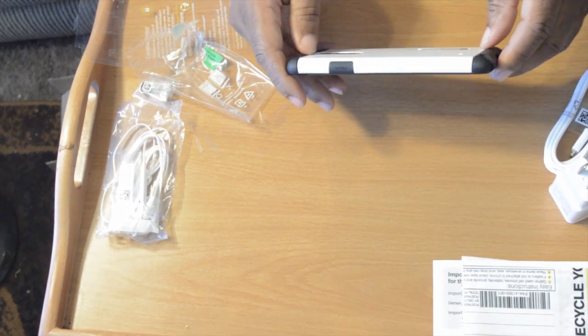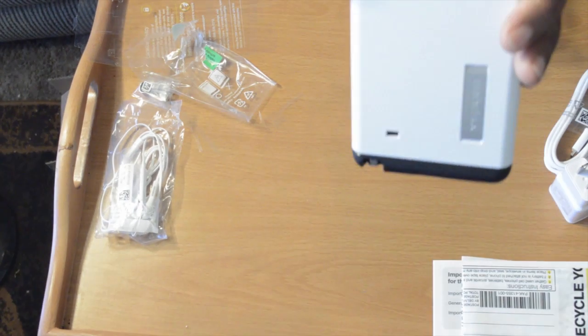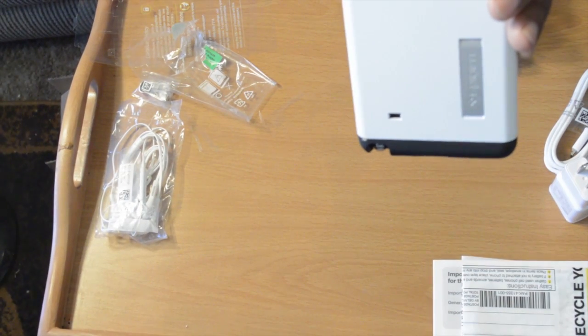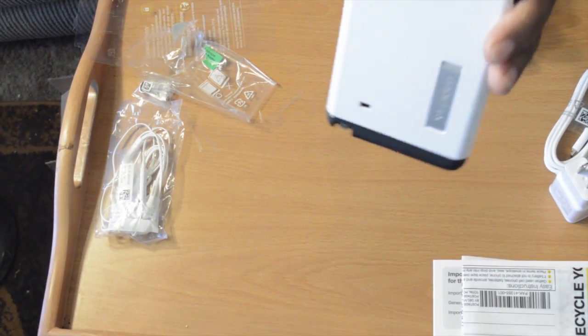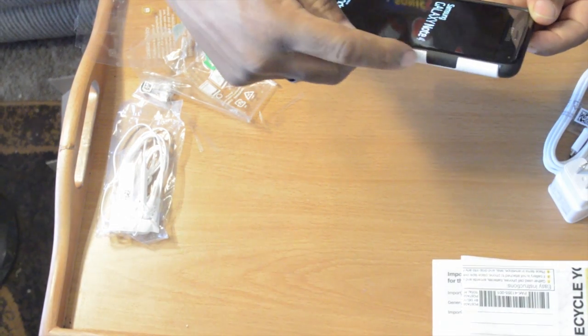I know you're paying for the name with Spigen, but very nice. The back, everything fits perfectly. You know, you get some off-market phones... Whoa. And so that just shows me the sensitivity is very there.